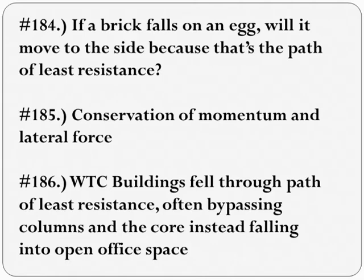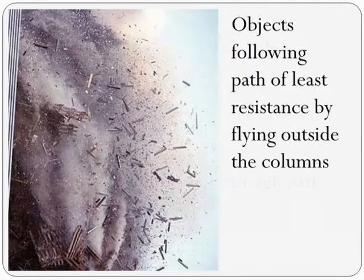It's a simple example of conservation of momentum. An inclined plane, if it does not collapse, can do this. But the World Trade Center force gradient was only in one direction, straight down. That is the path of least resistance to a gross order. Now, zooming in a bit, we can see that the buildings did, in fact, fall through the path of least resistance that was available to them.